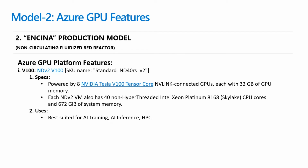Before going through the results, I'll share with you a few of the specs of the VMs that we used. We used in this study two different GPUs. The first one is the V100, and Ray presented and talked about V100 and A100. Every machine of the V100 has 8 GPUs in it, and you can have distinct access to every one of these 8, with a total memory of 32 gigabytes per GPU. And it has as well 40 Skylake Intel CPUs, with a total memory of 672 gigabytes.